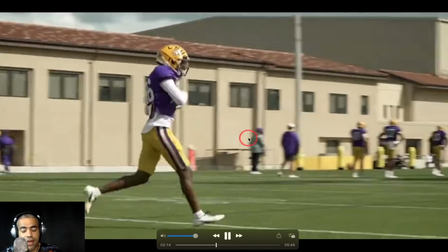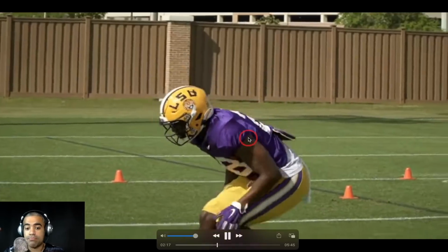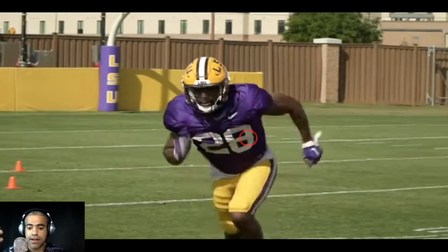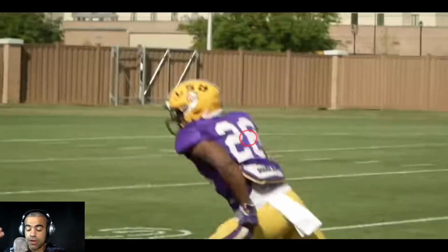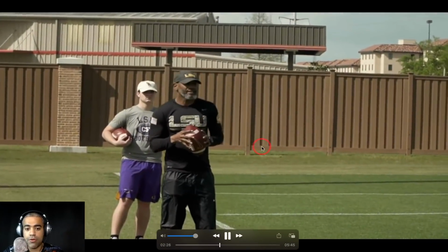And something else that Stingley Sr. mentioned in the interview is that communication is so much better. You're hearing the checks. You're hearing the guys go through different drills, which is good. We're seeing Lloyd Cole go through this drill here with Corey Raymond.